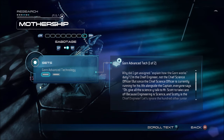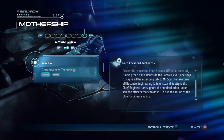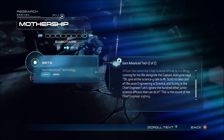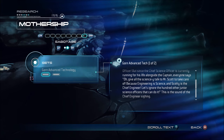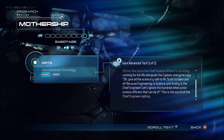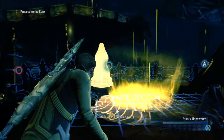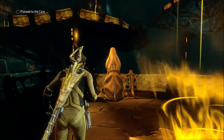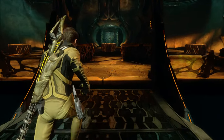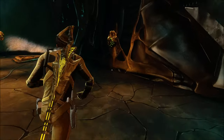Duty. I'm the chief engineer, not the chief science officer, but since the chief science officer is currently running for his life alongside the captain, everyone says, oh, give all the sciencey talk to Mr. Scott to take care of. Because engineering is science and Scott is the chief engineer. Let's ignore the hundred other junior science officers that can do it. This is the sound of the chief engineer sighing. Well, why can I do something with this even though I... You know what? Never mind. See if we can get a little bit of heal before we roll out.